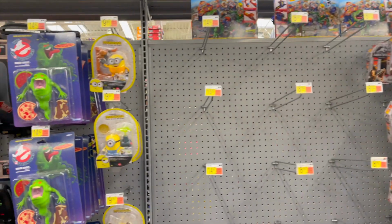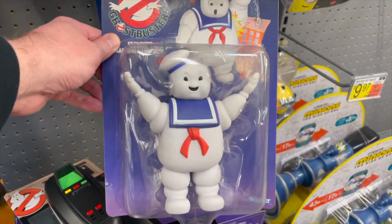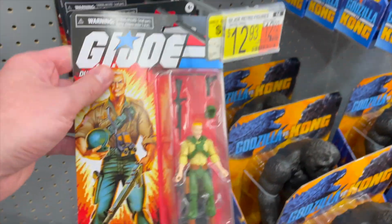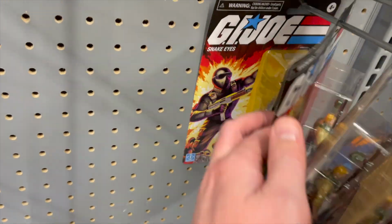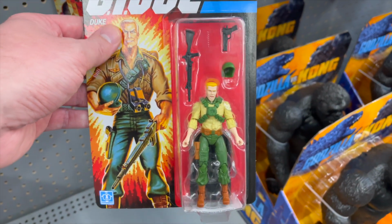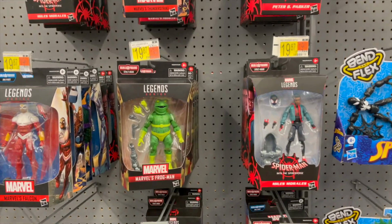All right, guys, here we are in the toy section here. So got back to having the Ghostbusters Stay Puft there and Slimer. Pretty cool. Ooh, we got some G.I. Joes. Check this out, we got Duke. What else we got in here? More Snake Eyes. So Duke is really, that's it, just Duke.